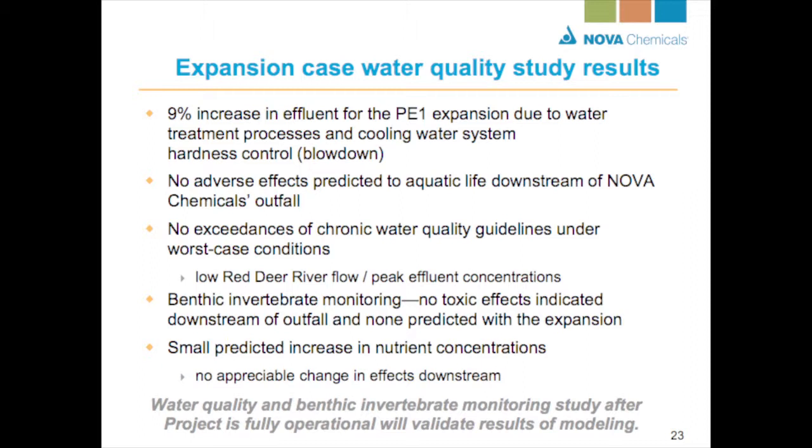There's a small predicted increase in nutrient concentrations, but no appreciable change in our effects downstream. And we will continue with a voluntary water quality and benthic invertebrate monitoring study after the project is fully operational to validate those results.